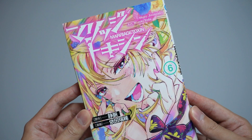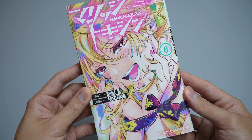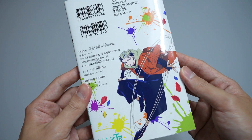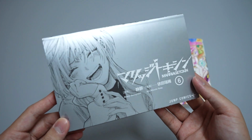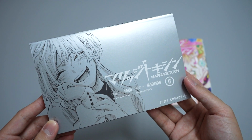Next up, we have the 6th volume of Marriagetoxin. It's an action series about a hitman saving girls from dangers to get into a relationship. The story is now in its longest arc yet, and this volume is supposed to be the climax of it. One thing that really stands out in this series is the art, especially the way they draw the smiles of the characters. They just never fail to impress me.